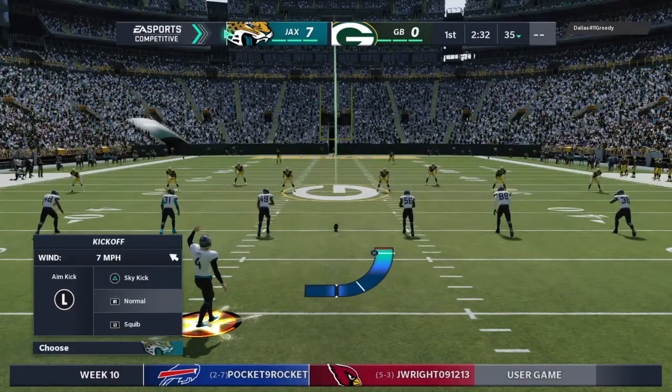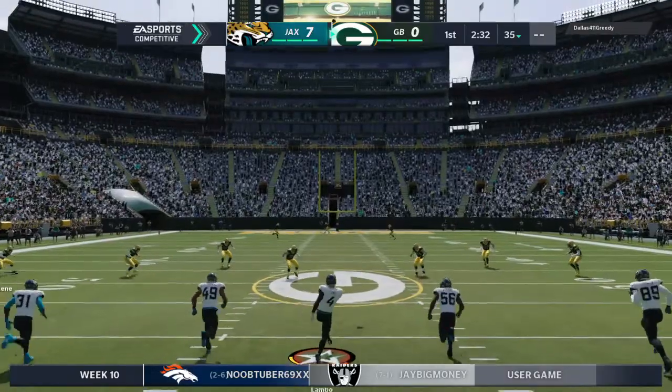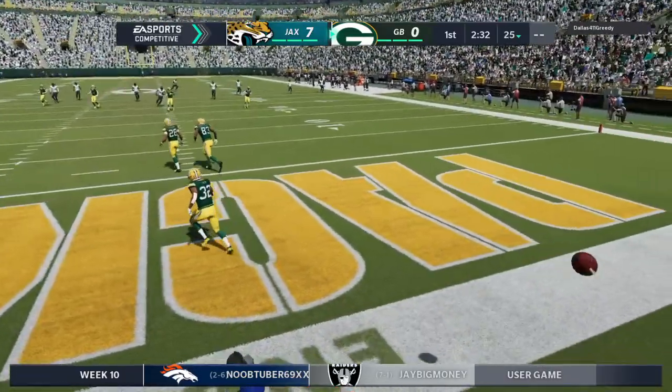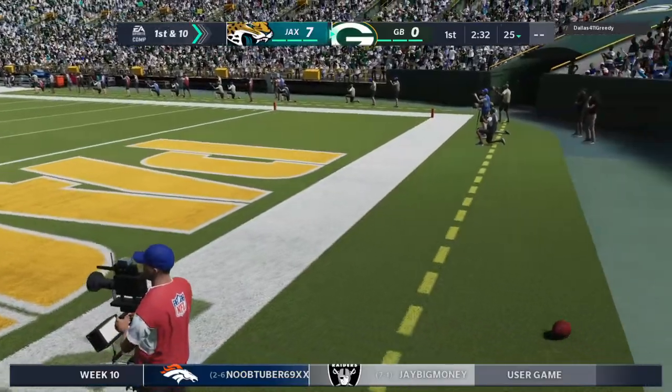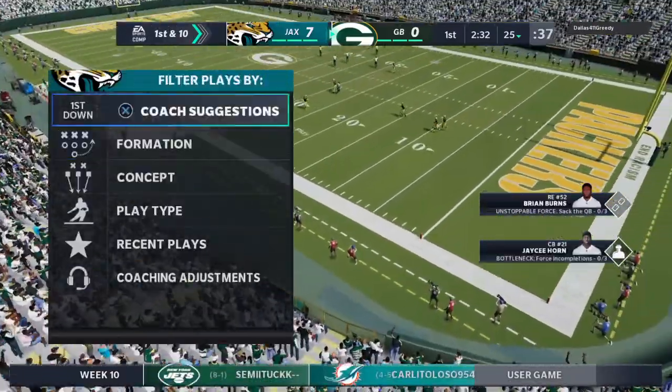Josh Lambo to kick off for Jacksonville. And Lambo now, after the touchdown, he'll kick this one away. And that'll carry over the back line of the end zone for a touchback at their own 25-yard line.